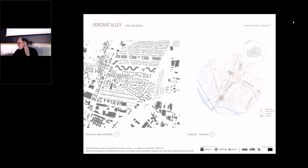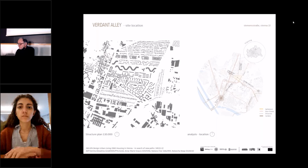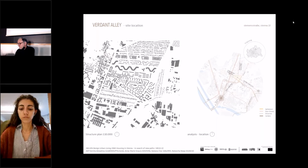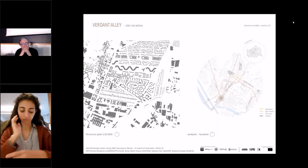And this district used to be a farming district and also for industry. So as you can see on the structure plan, the structures are pretty diverse, and that's typical for that area.